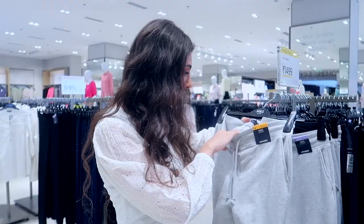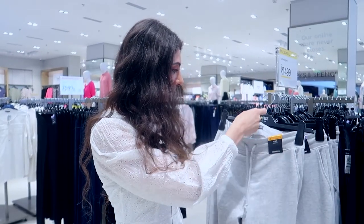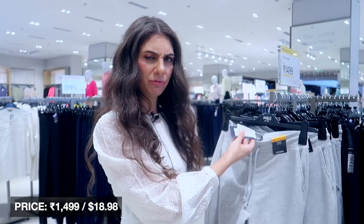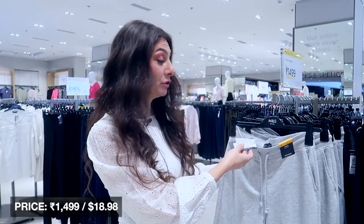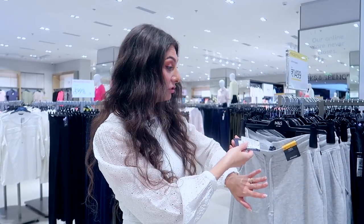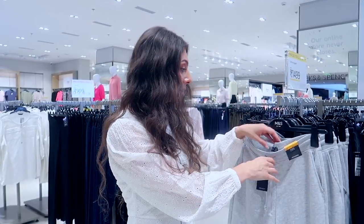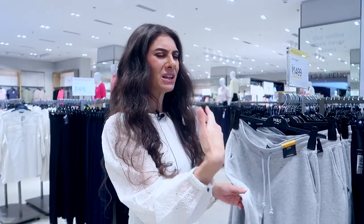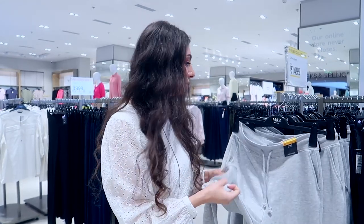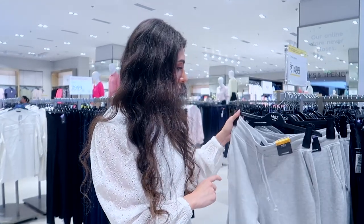These look like really good quality. How much is this? 1,499 rupees. I think that's a very regular and decent price for this quality of jogger. So this quality of cotton and this quality of stitching. Actually, also with joggers, you want to wear them for a longer period of time and not just wash them three times and then they look so limp and washed out. So I think these would be good to try as well.